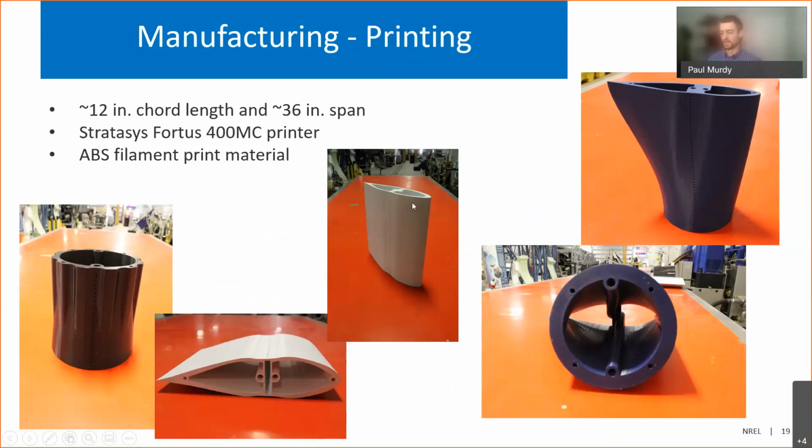So that was maybe like a 2 meter long blade section as designed based on reference model 1, and we reduced the scale down to about a 36-inch span with a 12-inch chord for our actual demonstration and manufacturing. So we printed these mold pieces with a Stratasys large-scale printer with an ABS filament print material because it was cheap and we had it on hand. And this picture gives you a much better view of the shear web fixture as well, and how that sandwich panel would slide inside, and then when the mold is assembled, it's held in place with the infusion.